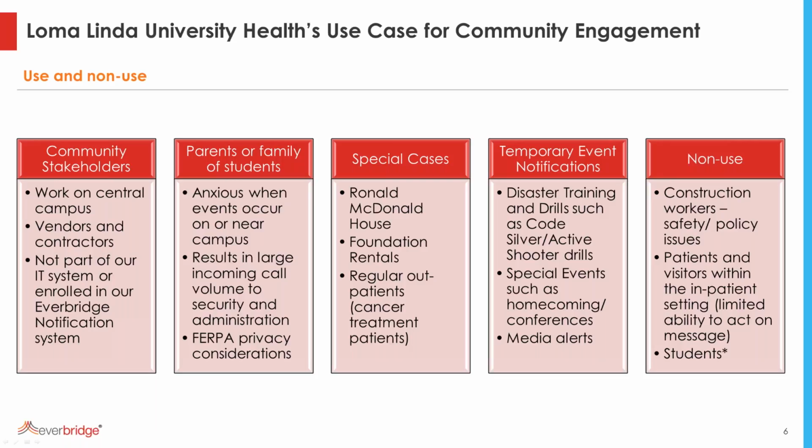And so we've actually pulled back from that in terms of using community engagement for our construction workers, but rather we're actually enrolling those safety officers and foremen into our actual Everbridge system, and so they will be among the first to get the full messages that we're sending out as well, and then they have their own protocol and policy for notifying their construction workers.